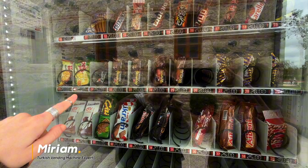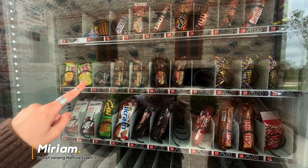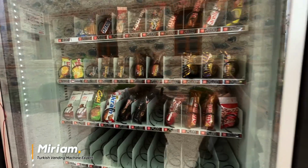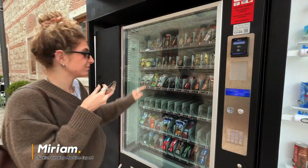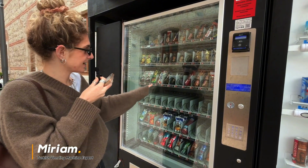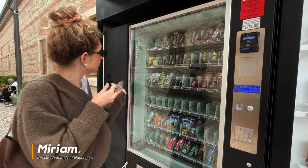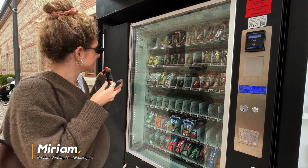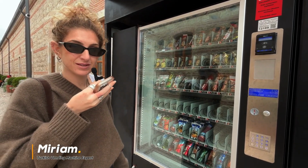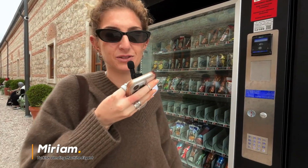If you have a vending machine with brownie intense, already it starts at an 8. You could have no water, you could have no coffee, no juice, but if you have brownie intense, it starts at an 8. So my final ranking, subtract half a point for water, minus 0.2 for no baharatlı. Should we give it like a 9.2, 9.3? I'll say 9.2 because we don't want to get too cocky with it.